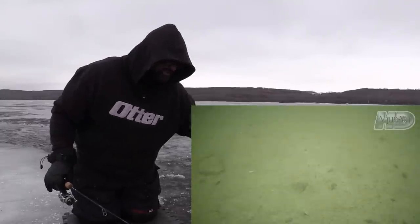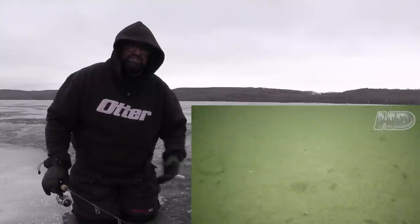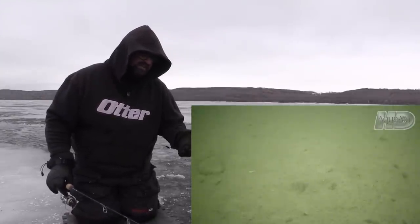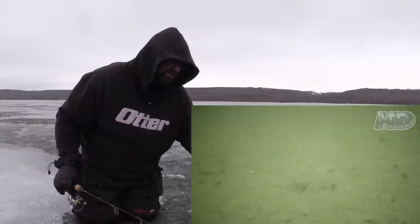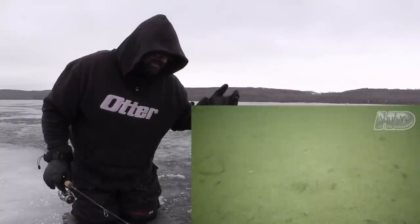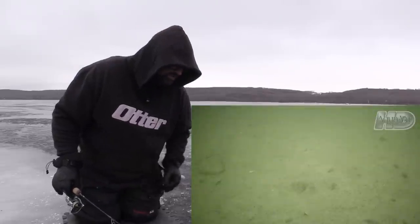Having an underwater camera, you could just have so much more information that's available to you compared to any flasher that's out there. Even a live scope that Garmin makes, it's an awesome readout, but you're still not going to get what you can see on an underwater camera, right? Just right there in front of you, being able to actually see exactly what's going on.